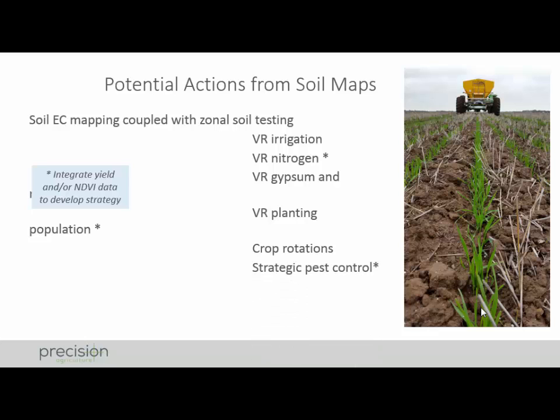Pest control, so slugs, in this part of the world, slugs on those more cracking soils. Again, linking that in with production data. If you were smashed with slugs the year before, it might make sense to up the bait just on that part of the paddock the following year.